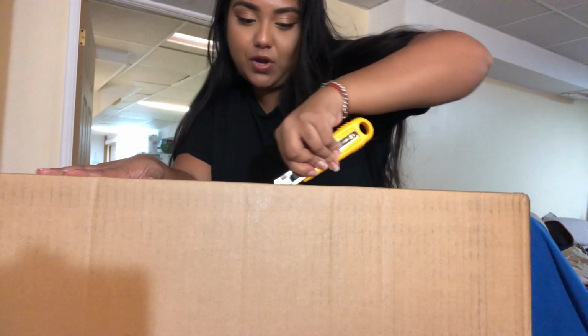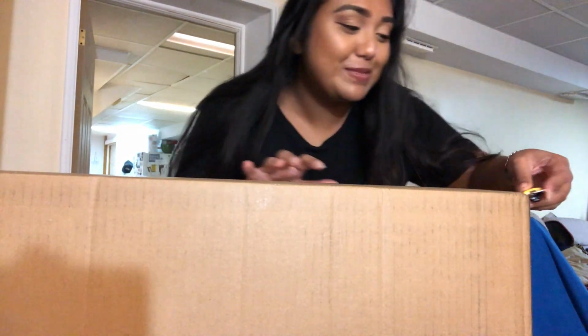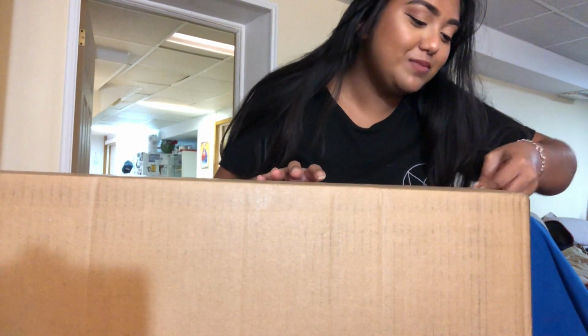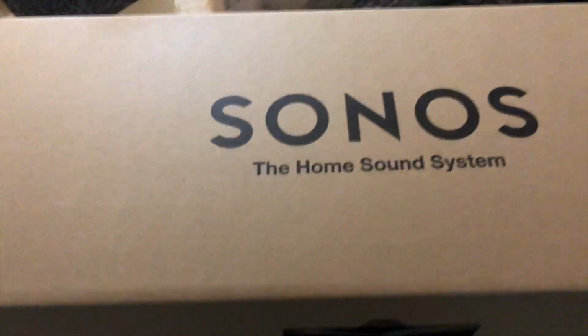Alright, guess what else came? The last package. Sonos gave us a discount code for their entire website, and my mom's been wanting a sound bar speaker system for our TV or just in general. So Sonos came out with this new product called, I think, a Sound Beam, if I'm not mistaken. Beam, that's what it's called, the Beam. So yeah, let's see this guy.